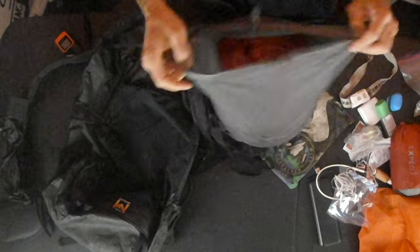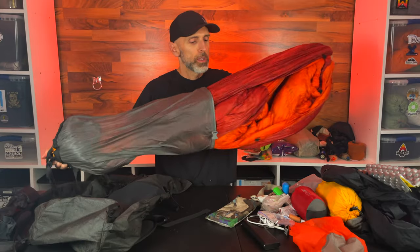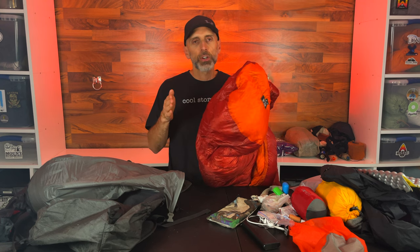My top quilt is brand new this year. I bought it from Hammock Gear. It is a 20 degree top quilt with 950 fill power down. I upgraded. I did have a different 20 degree top quilt. This one has 950 fill power down, and it is in the wide version, which is good for ground sleeping versus the regular version that's more for in my hammock.